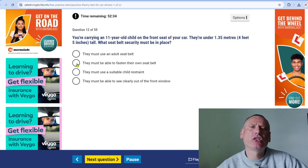Okay, let me read that question again. You're carrying an 11-year-old child. They must be able to fasten their own seatbelt. They must use a suitable child restraint. I'm going with this one. They must use a suitable child restraint.